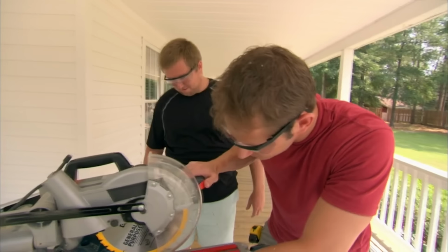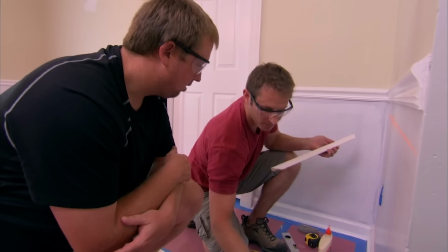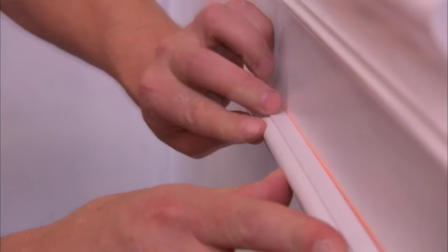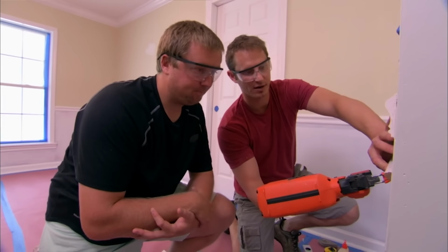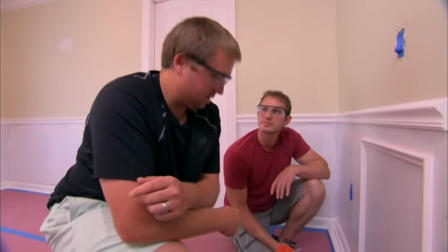Really neat process. When you see it, kind of life-changing. Not really, but it was cool. So, the key to this gun is speed. We'll line this up, hold it in place, push the gun in, pop it. Pop it, pop it. Pop it. It looks good, huh?